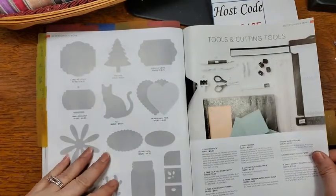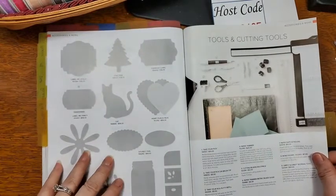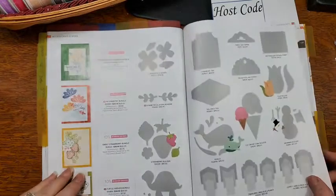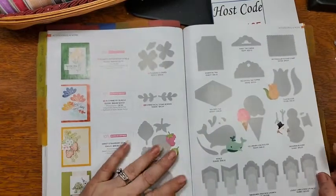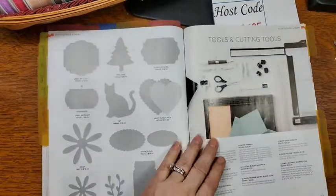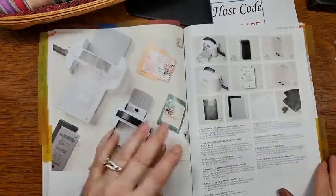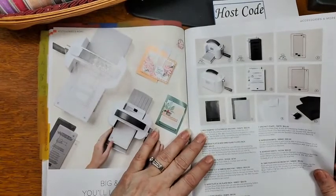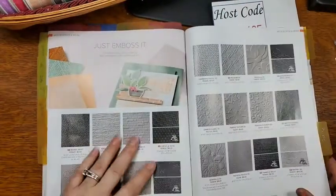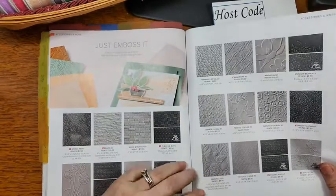And they got rid of the circle punches, which I'm not getting rid of mine. I keep them because I like them. And they got rid of some of their dies as well, the circle dies. The circle dies they still have, but there's some that they did get rid of. Here are the embossing folders.